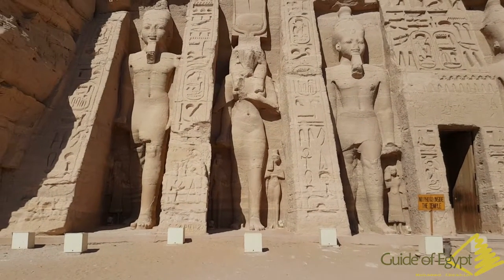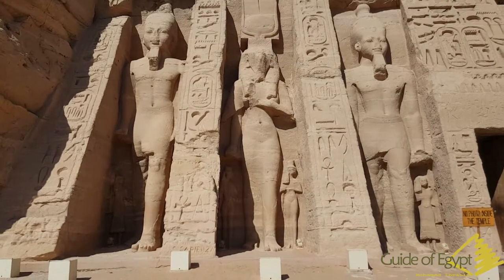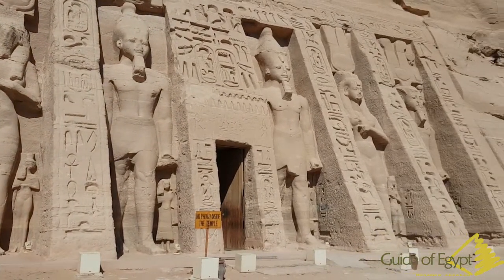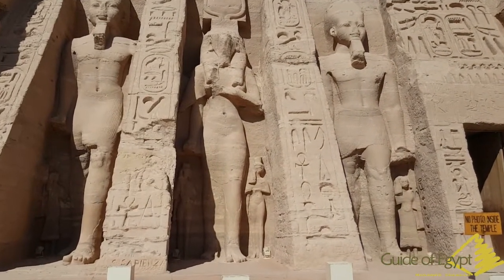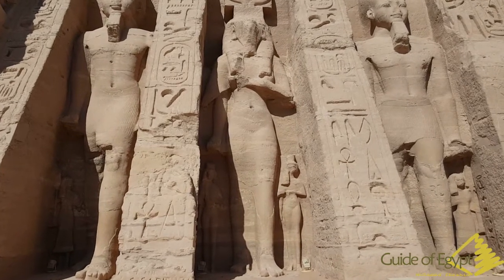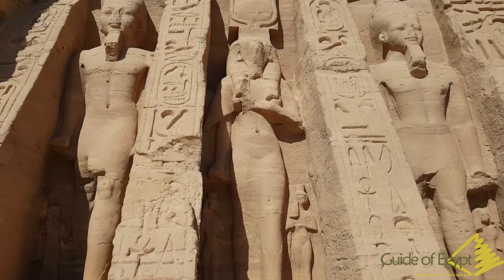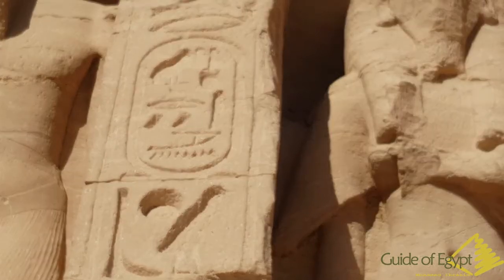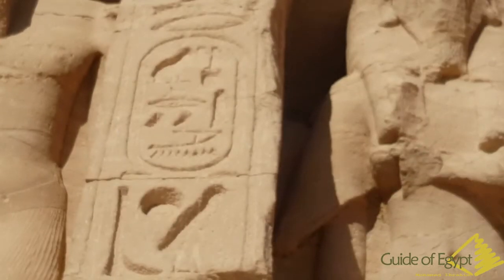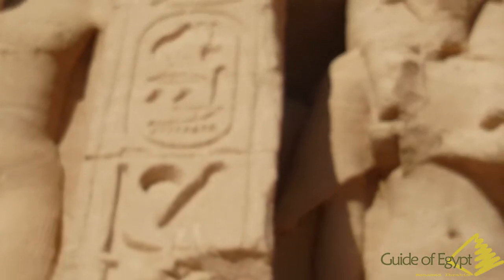And now we came to the second temple. Some people call it the small temple. This is the temple of Queen Nefertari. Let's get closer. We will see Ramses II, of course. And they designed the shape of Neter Hathor. But Nefertari was represented to look like Hathor, and this is the name Nefertari, the beautiful creation.